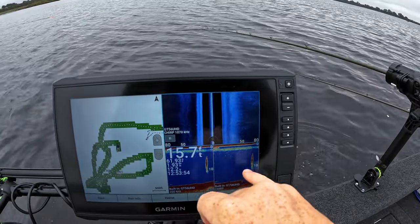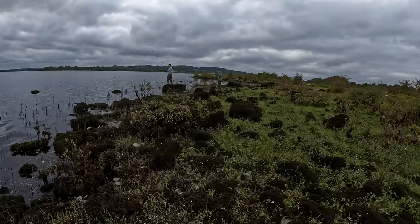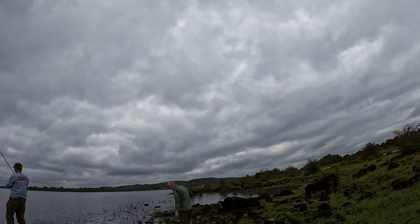You see it going down the sonar there. He's literally just pulled in and slung in a dead bit.